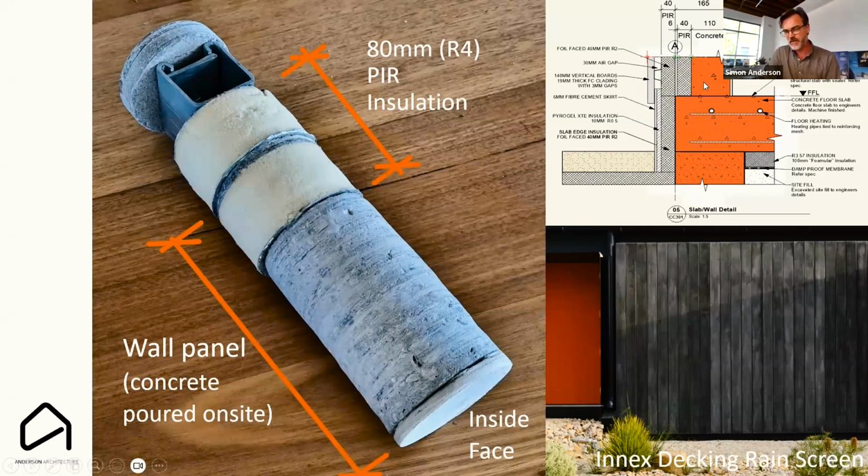There's a little section through the slab and the wall up here showing the build up. The slab edge is insulated with more of this PIR, but it really needs to be said that PIR has to be dealt with in a specific way, because at over 300 degrees, it can start off-gassing hydrogen cyanide as it breaks down. So on this northern side, there's 6 mil fibre cement, with another type of insulation, which is Pyrogel in here. And then on the flame zone side, it's actually protected by Inex 16 mil board.